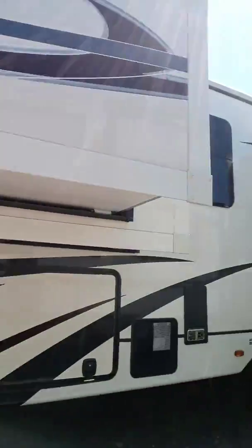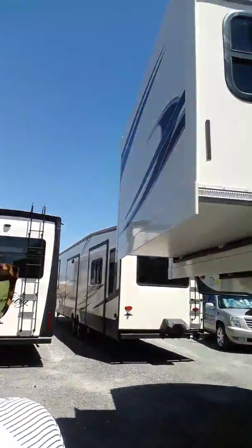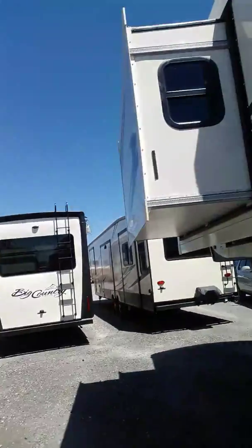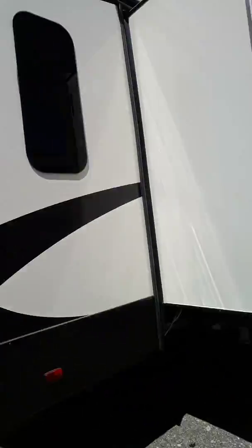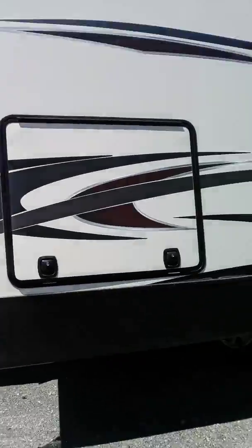We're just going to go around the outside. This also has the slide-in slide technology in the bedroom. This is going to be a shorter, a little bit lighter weight fifth wheel than the one that we went over yesterday.